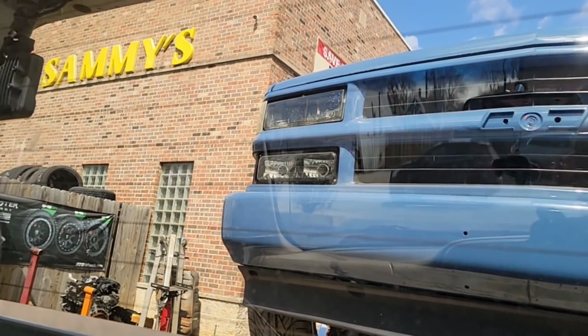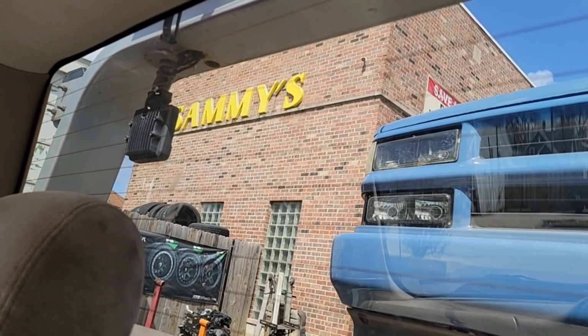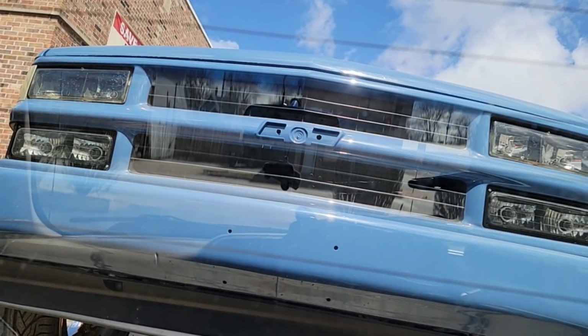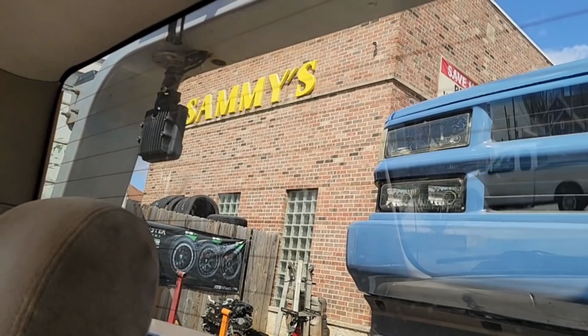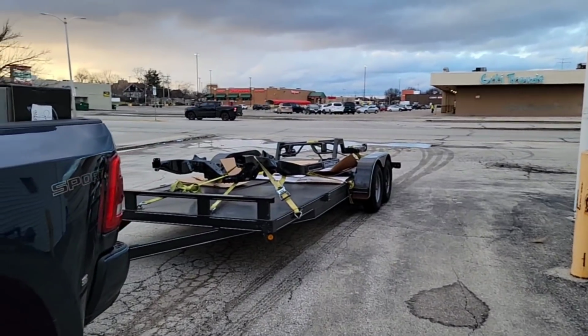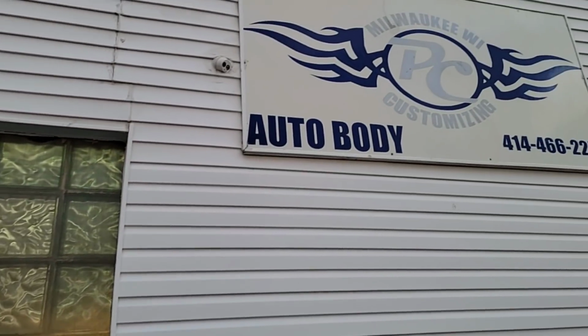Dropping off La Felix here at Sammy's Tire to get the suspension put on. And I gotta hurry up because we gotta go pick up the Z01 from PC. So, get to work. And we made it, guys.